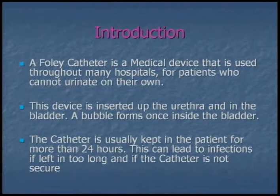So a Foley catheter is a medical device that is used throughout many hospitals for patients who cannot urinate on their own. The device is inserted up the urethra and into the bladder. A bubble forms once inside the bladder. This bubble basically holds the Foley and keeps the Foley from moving in and out of the urethra. So the catheter is usually kept in the patient for more than 24 hours, and this can lead to infections if left in too long and the catheter is not secure.